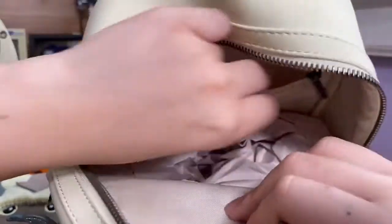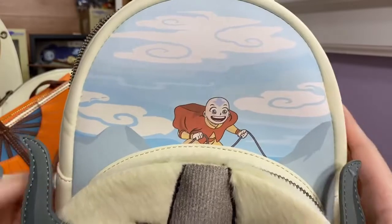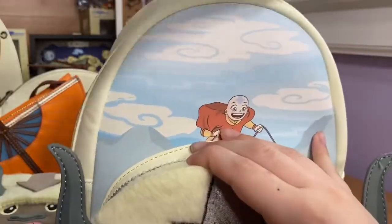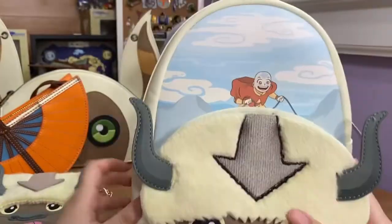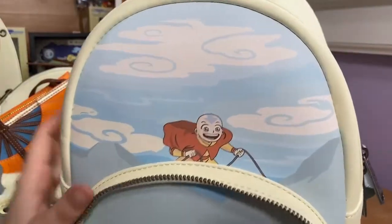Yeah, pretty deep zipper. It's a pretty small book bag, not gonna lie. I feel like the ones from Box Lunch are a little bit bigger. Okay, but the zipper itself works pretty well. It hasn't really been catching, which I think is a good sign. And then you can see it's just okay.